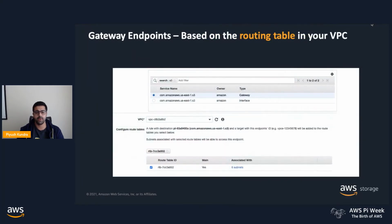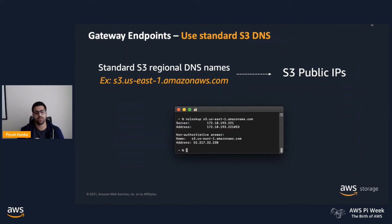When you create a gateway endpoint, it looks like this in the UI. You configure your VPC and the routing table. When you select the routing table, a routing rule with destination S3 and target gateway endpoint is added. In this example, I have my default route table configured, which is associated with all 6 subnets in my VPC, or virtual private cloud. So any application in those subnets would route to S3 via the gateway endpoint. When you use gateway-style endpoints in your client applications, they use the standard S3 regional DNS names that resolve to public IPs. You do not need to configure a DNS resolver or update your client applications to access S3 via the gateway endpoint. It just works.